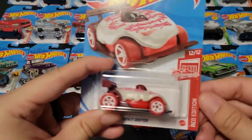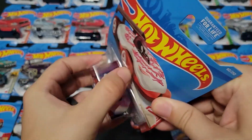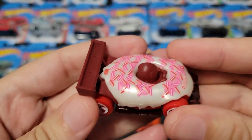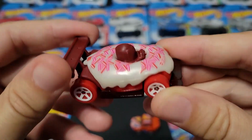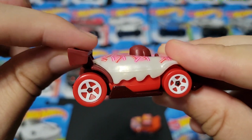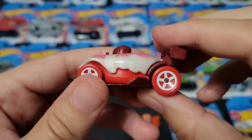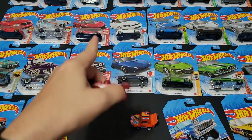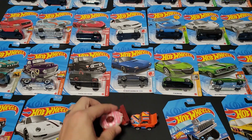Let's go ahead and open up one of the Target Red editions. This is the Donut Drifter. I don't know how popular this one will be, but I wanted to pick it up anyway. My brother loves donuts, so this is kind of like a tribute to him. Wow, that's kind of rickety. Is that supposed to be like that? I don't know if any of the other donut cars did that, but hey, there it is. Target Red edition, Donut Drifter. And honestly, this car isn't so bad when you consider the fact that the Koenigsegg and the FJ Cruiser are the other two.